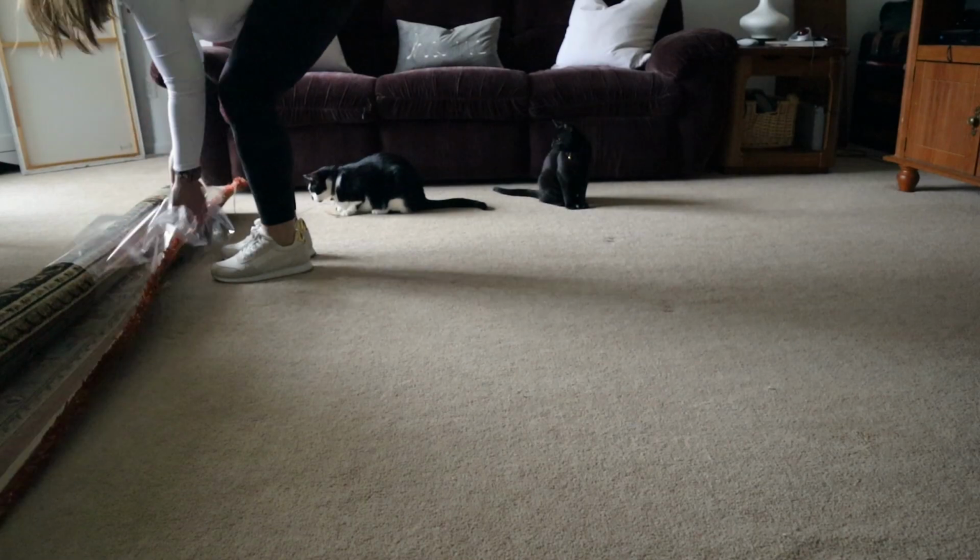So I'm hoping that it will wear in and it will feel a little bit more comfortable underneath your feet. But right now it feels a little rough. But like I said, I'm hoping that it will get worn in a little bit more, and so it becomes a little bit softer underfoot.